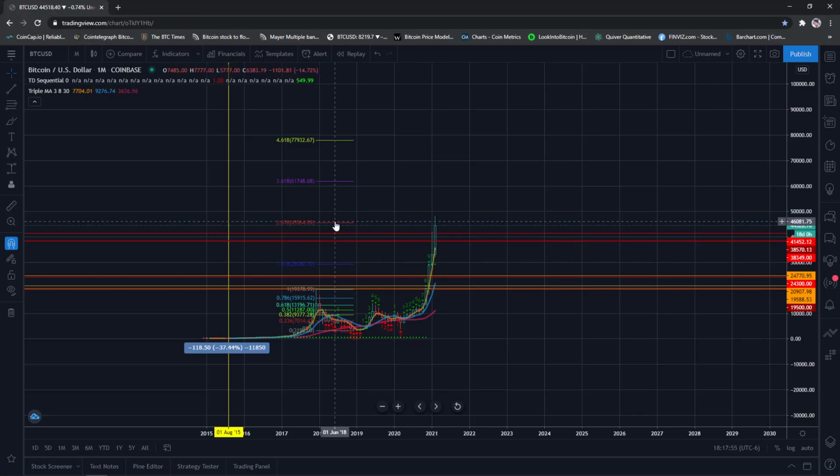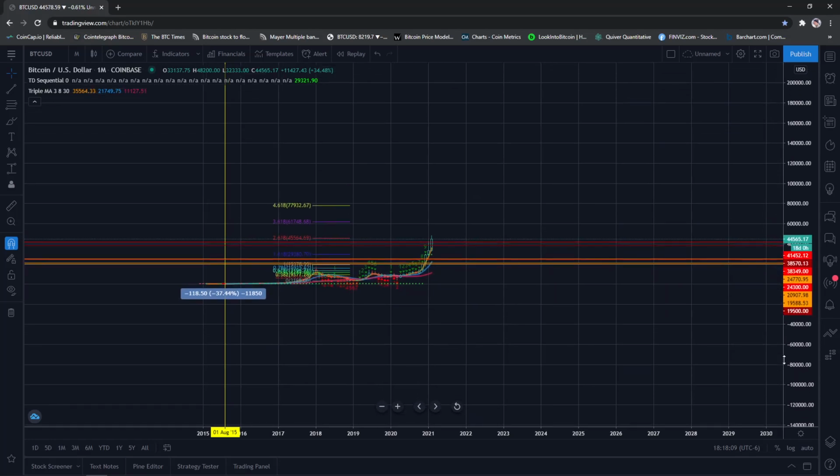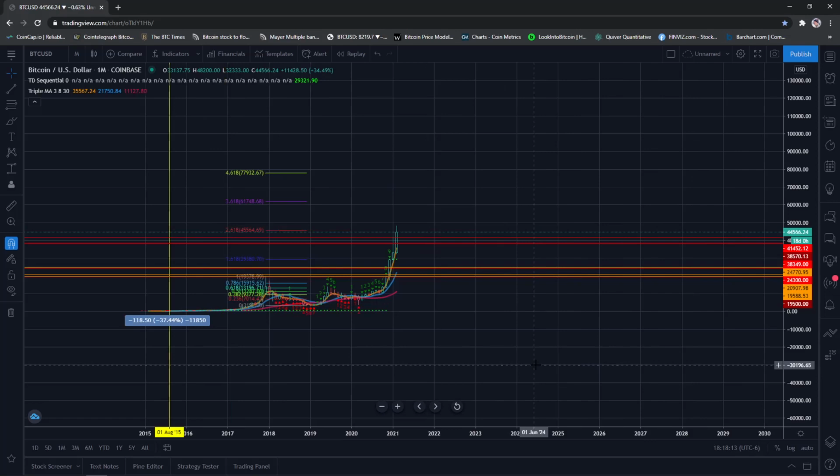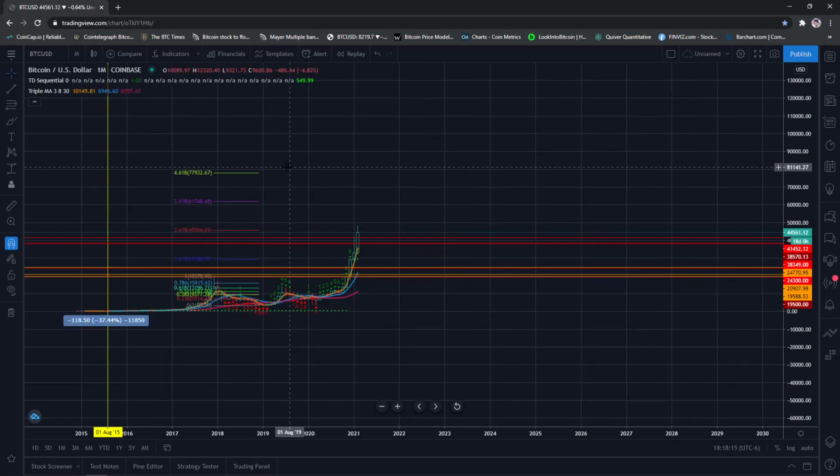Look at this Fibonacci right here, 45,000, and then we sold off, and where are we at? Right around 45,000. Next month we close above this high of 47 or 48.2, and then we make a run at 60, and then we just reevaluate and see what happens. Once we go past 77, there's nothing here for this. I'll have to start relying on other things.